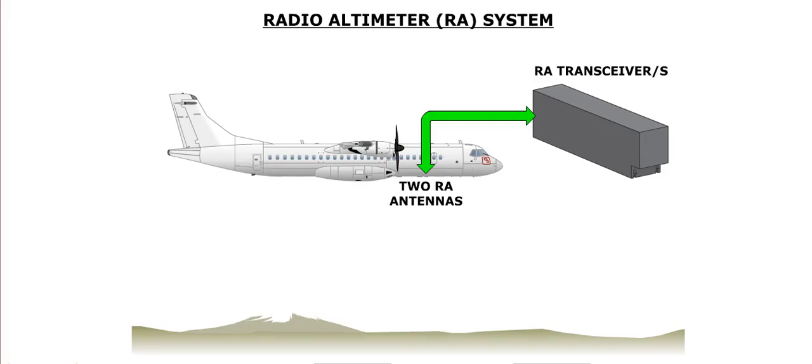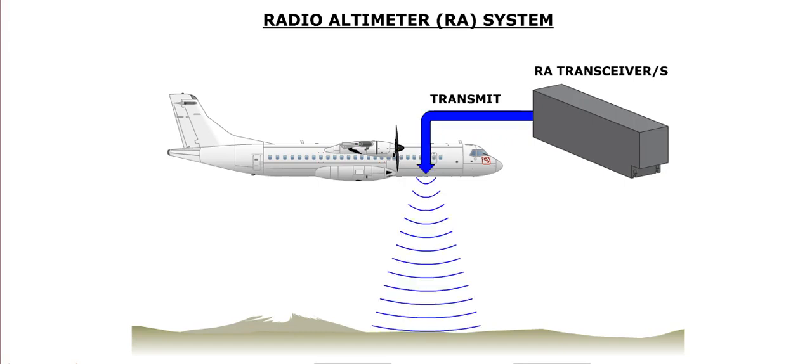The radio altimeter system consists of a single transceiver and two radio altimeter antennas. The two radio altimeter antennas are located on the bottom part of the fuselage, forward of the landing gear base. Height is determined by reflecting radar signals off the terrain. This system uses the leading edge of the reflected radar wave to calculate the aircraft's height above the ground.